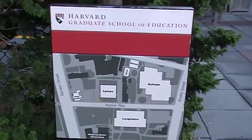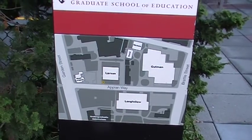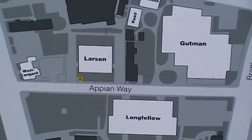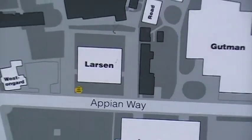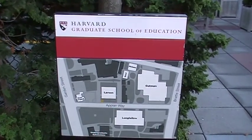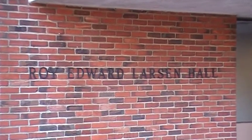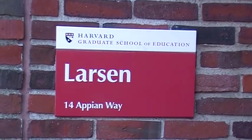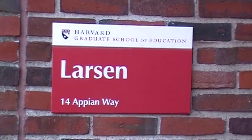That's a little map of the Ed School campus. This shows where the different buildings are. I am standing right in front of Larson Hall. That's Larson. And I'll show you the sign of Larson Hall. But anyway, they have a nice little map here. Graduate School of Education campus map. Roy Edward Larson Hall of the Graduate School of Education of Harvard. And this is the sign right in front of the Larson Hall entrance. The address is clearly written here, 14 Appian Way.